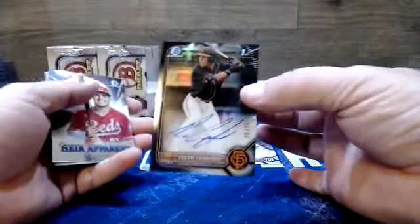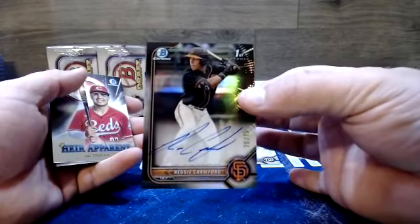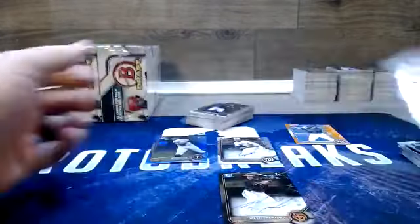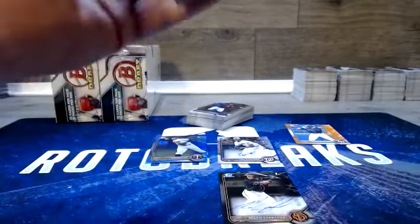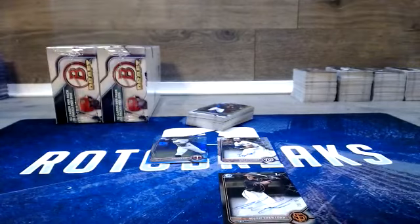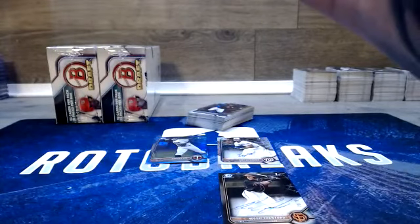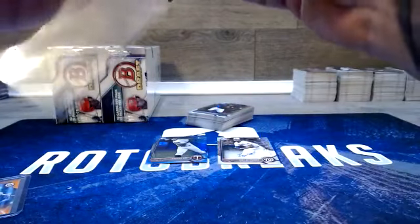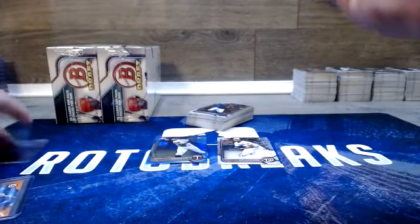Reggie Crawford, not a bad hit. 70/75 for the San Francisco Giants. Black refractor auto. So we did hit our two autos in the last stack. Can move that stack of refractors in chrome.